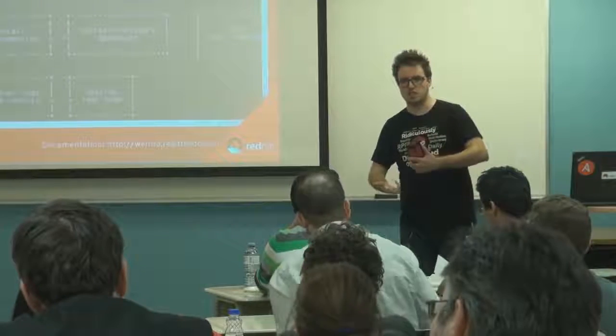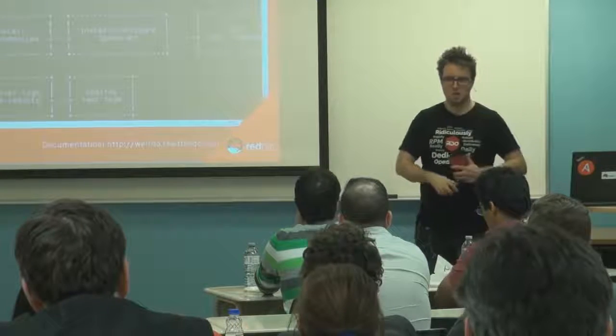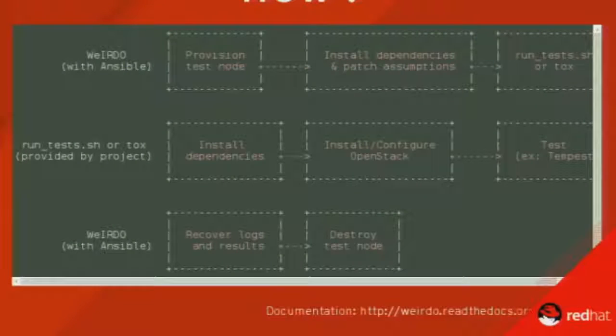So upstream projects have something like run tests or tox to run their integration tests. So we just run them as is. And then in the middle part, Weirdo doesn't do anything. It just executes the test, captures the result, provides the logs to troubleshoot if need be, and then it destroys the test node, just like in upstream.